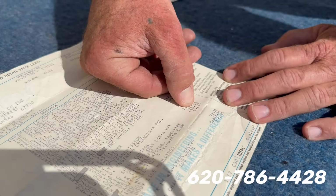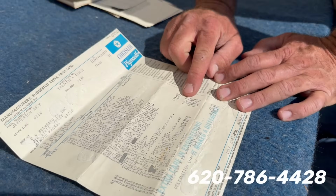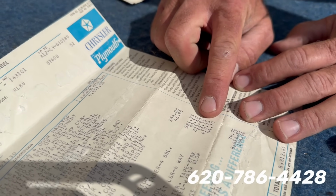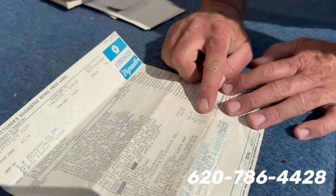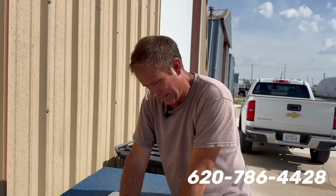That was a $410.75 option for that radio. The sunroof was $584, so it was only $175 more than the radio. So that stereo was expensive. That AM/FM 8-track was a high dollar option, even on an Imperial LeBaron.